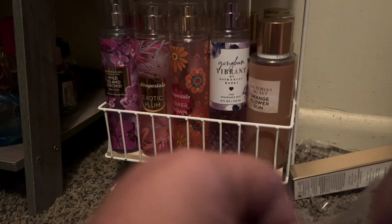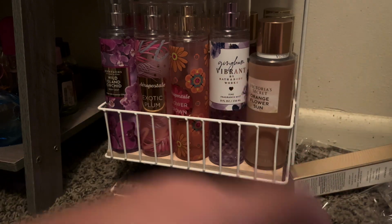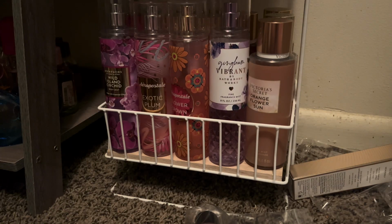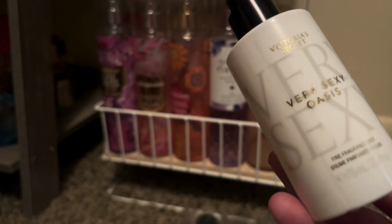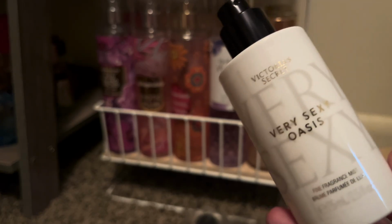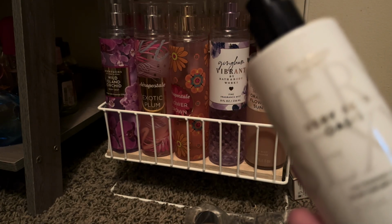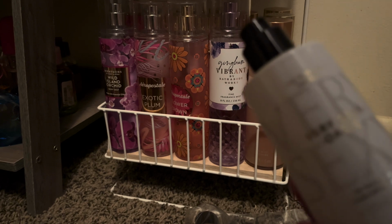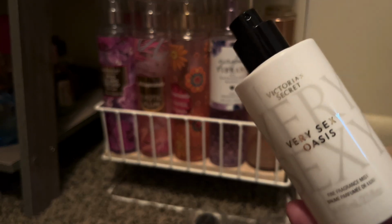Okay, and then I also got Very Sexy Oasis. This is another one that I believe is supposed to be sort of maybe an aquatic or coastal type of scent. I'm gonna let it dry down and see. I'm pretty sure that I have smelled this one before and I liked it. Oh yeah, this one's really good. This is very fresh and clean, very coastal.